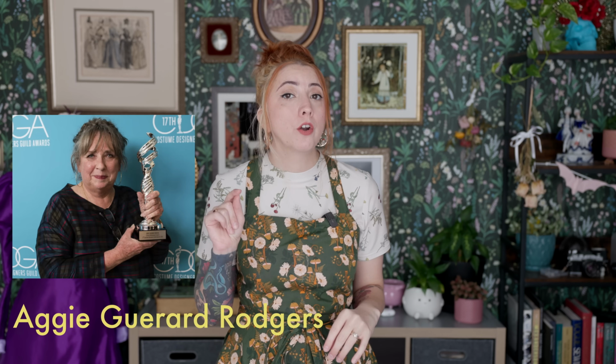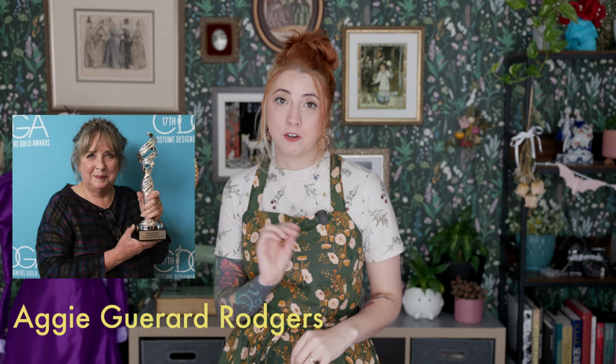So Aggie Guerard Rodgers was the costume designer for the original Beetlejuice. She also did Star Wars Return of the Jedi, Witches of Eastwick, Pee-wee's Big Adventure, Rent, Cocoon, Invasion of the Body Snatchers, and that's only a few. Prolific, okay? Lady works. Now, let's specifically talk about Lydia Deetz's wedding dress from the original Beetlejuice, because love it.